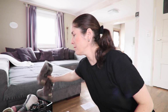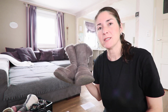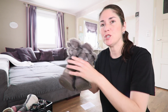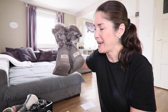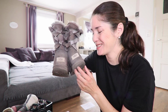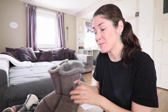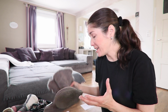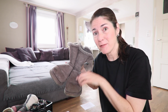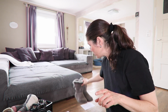Okay, I'm going to start with my winter boots. Now these are an absolute no-brainer because these are my UGG boots. They were quite expensive, and as you can see, they are quite used up. I think there's not a lot of sole left, but if I get any new ones before the next winter gets into full swing, I'm going to replace them with the same pair.